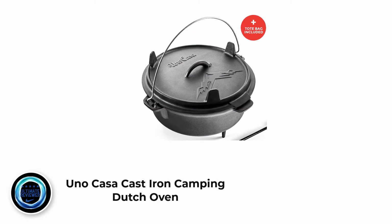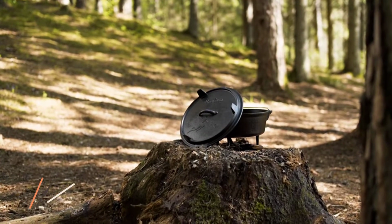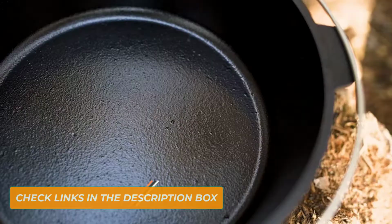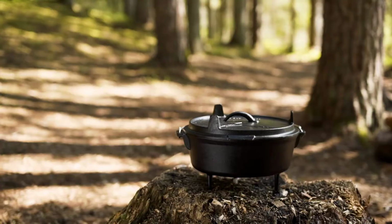Number 1. Casa Cast Iron Camping Dutch Oven. Casa has created their Dutch oven specifically for camping. Although it is one of the heavier options for such a small product, it is extremely useful over a fire. They have optimized the design for over a campfire. It has a bucket handle attached to the sides, longer legs than most to stand it up in varied terrain, and a useful steel lid lifter to safely remove the lid.